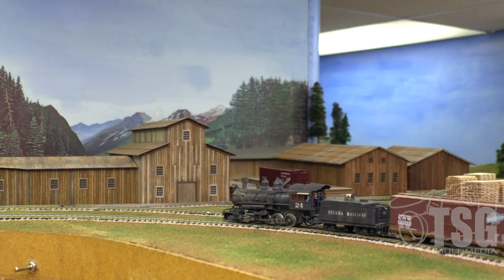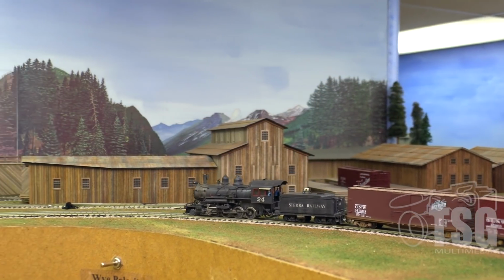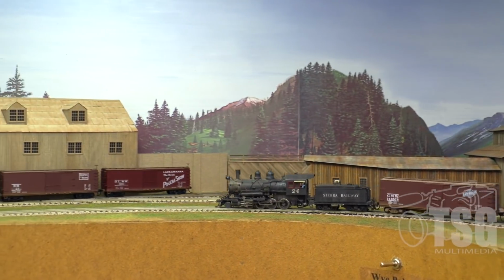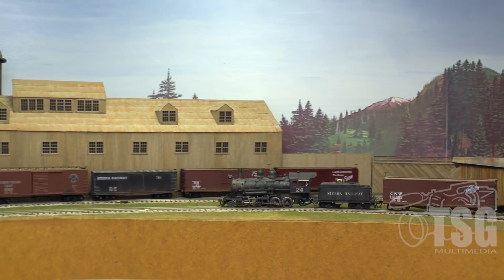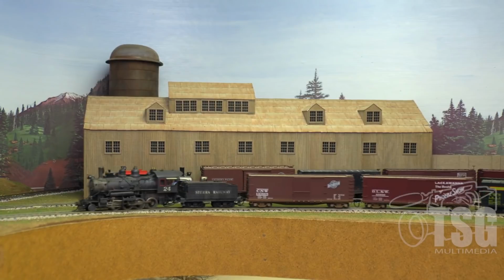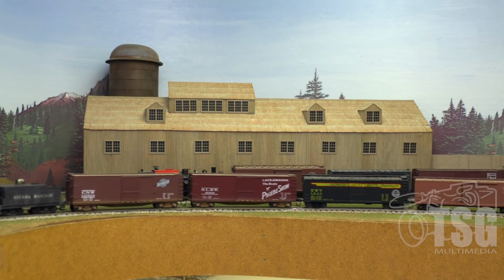Tuolumne is home to the West Side Lumber Company's huge lumber mill complex. I've modeled the mill, several lumber sheds, and a couple other buildings. That provides for challenging switching and hopefully gives the impression of a vast industrial complex. But Tuolumne also serves another purpose.